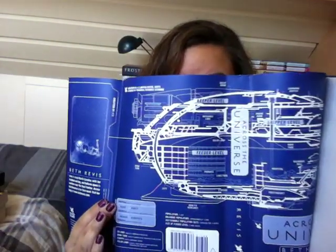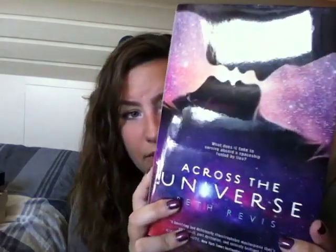Next one I picked, Across the Universe by Beth Revis. It's a reversible cover, but I do not really like the other cover. I think it's handy to see how the ship works, because it looks like this. But I absolutely adore the cover with the universe on the background. I think it looks stunning and it's so awesome.